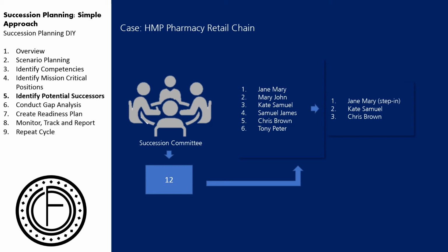Remember, you are using the 9th box, or you're going through the route of a committee, and any other innovation you can bring to the table as far as this is concerned. Now, after identifying the potential successors, the next thing you want to do is to go into gap analysis.